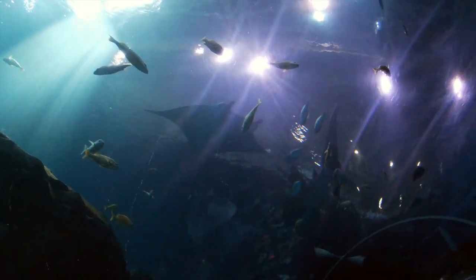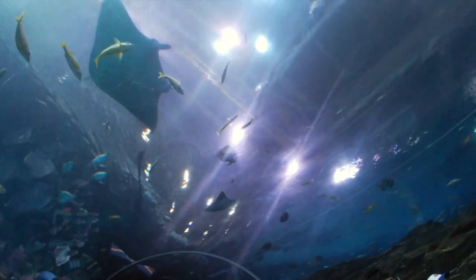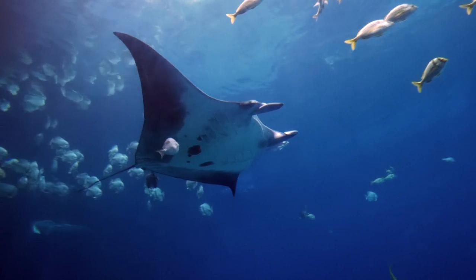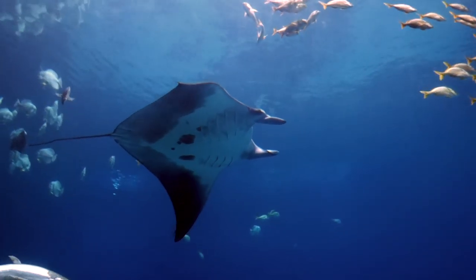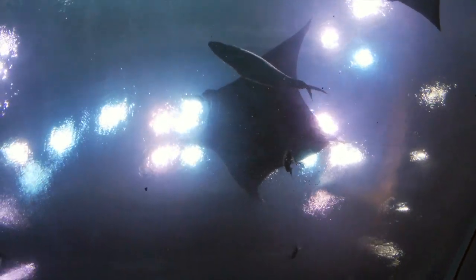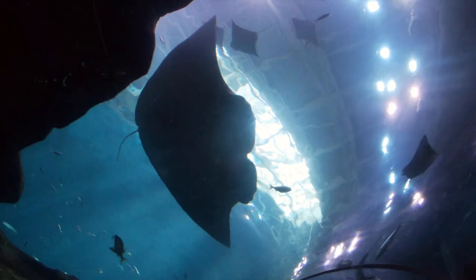But of course, it's impossible to miss one of the giants of the Ocean Voyager, the giant oceanic manta ray. Measuring up to 23 feet across, they are the largest type of ray in the world, swimming through the ocean like a massive bird, slowly flapping its wings and dancing in the air.